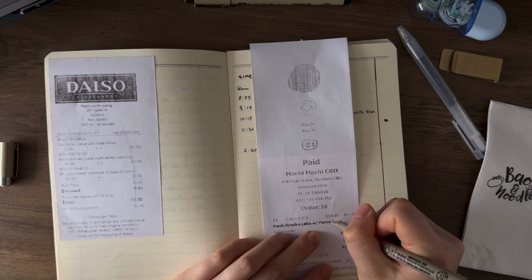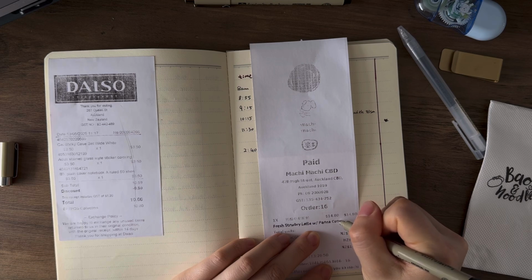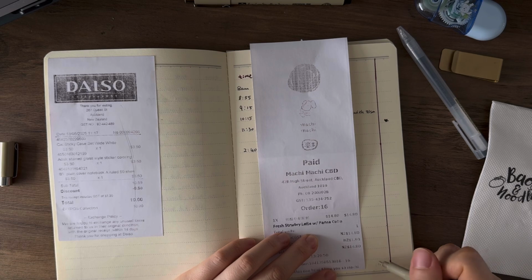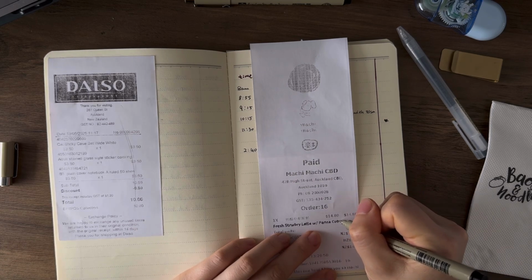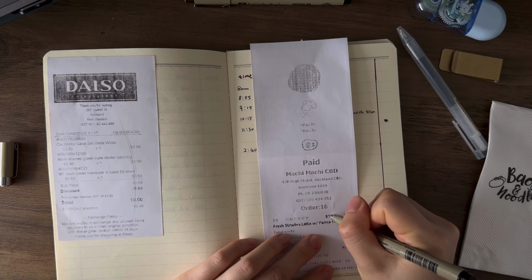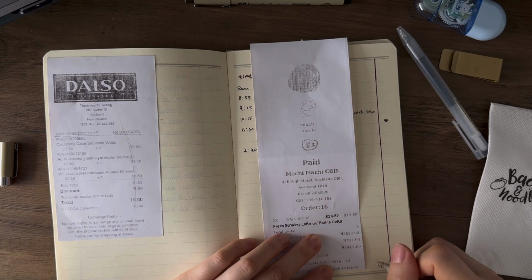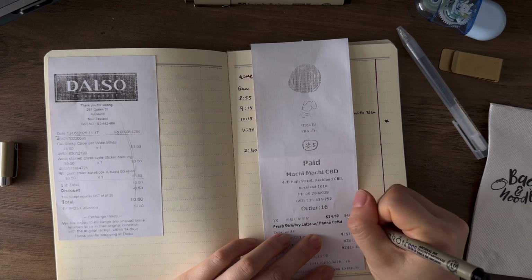I do enjoy tracing over these receipts because the writing is super tiny. Oh, okay, my liner's not working. Oh, look at that. Okay, there we go. These writings are super tiny, and it makes you practice writing small as well. Probably the reason why I started writing really small in my everyday journal or commonplace book. Okay, this pen is not writing as well.